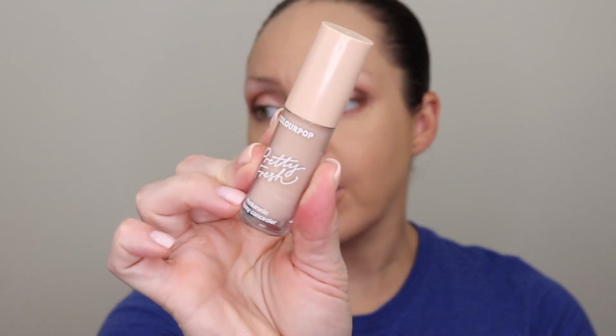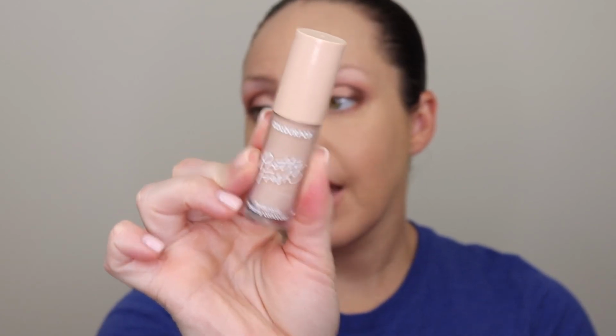So for concealer, I'm gonna use the ColourPop Pretty Fresh Hyaluronic Creamy Concealer. This one is one of my favorites. I like it because it's not too heavy. It's inexpensive, and I can just get a pretty decent coverage.